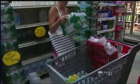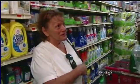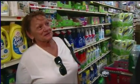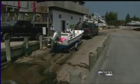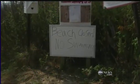Here they were stocking up in stores. What are you buying here? Well, candles and water. You know, I live in Florida, so I know you need all this stuff when there's a hurricane even looking at us. So that's what I'm doing. And pulling boats from the water. At this marina alone, nearly 100 came out, and telling people to stay out of the surf.